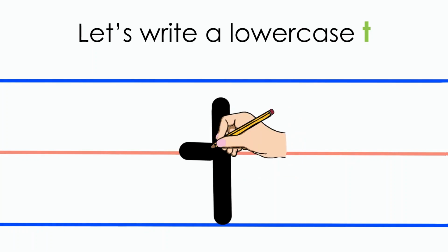Then we go to the middle line and go across. Now you write a lowercase T. Good job!